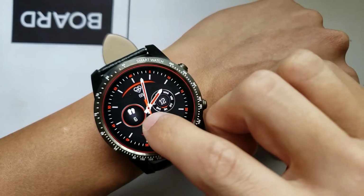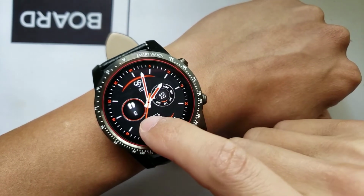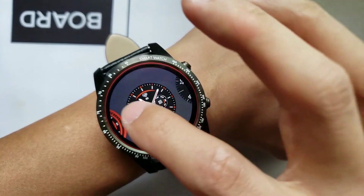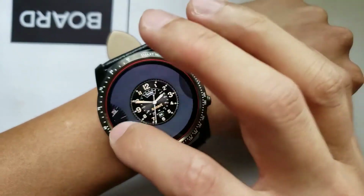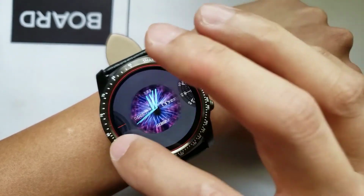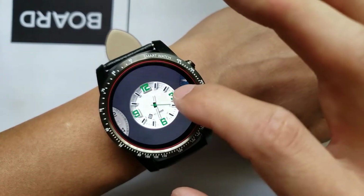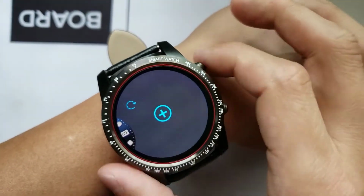Now let's see the watch faces it comes with. What you want to do is long press the home watch face. Now you get to browse through the watch faces that it comes with. As you can see, it's going to come with some pretty cool watch faces, and it's going to come with more than several watch faces with the option to download some more, it looks like.